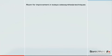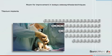There's room for improvement in today's osteosynthesis techniques. Mini and micro plates made from pure titanium or titanium alloys are nowadays standard in oral and maxillofacial surgery, representing the state of the art. The biocompatibility of titanium implants has been thoroughly investigated and demonstrated in many scientific studies.